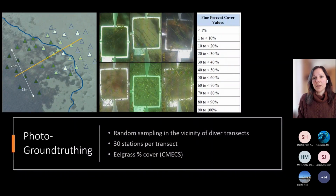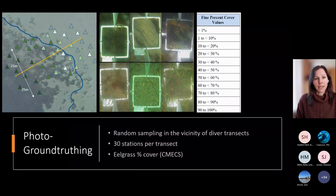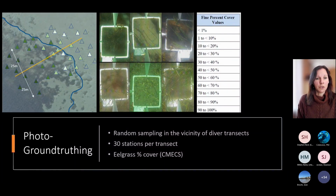Photo ground truthing involved random haphazardly sampling in the vicinity of the diver transects. And this was using an underwater camera mounted to a 1/4 meter square drop frame. We sampled 30 stations in this manner per diver transect, so 90 stations per site. And at each one of these stations, we recorded eelgrass percent cover using the CMEX bins shown on the table on the top right.